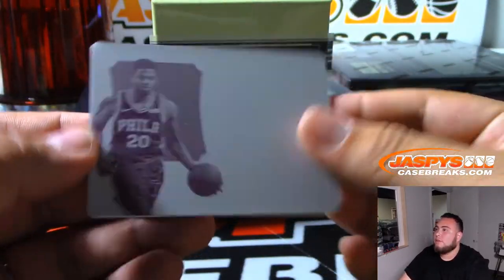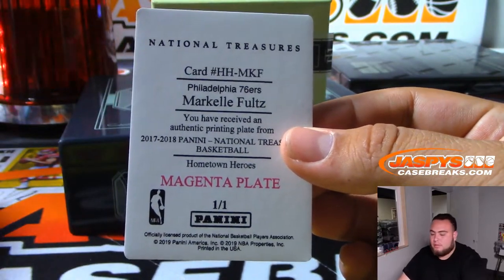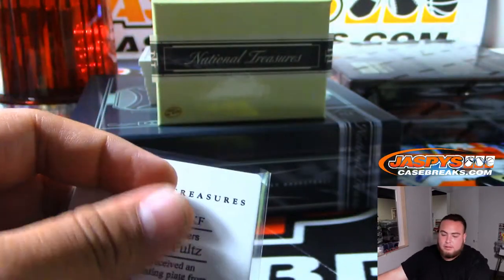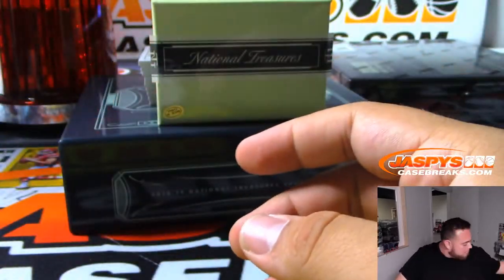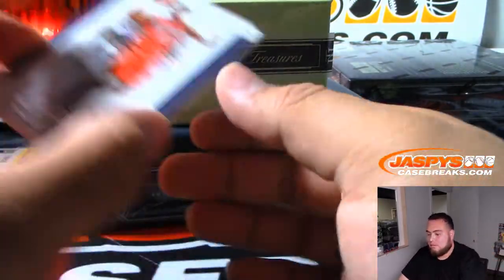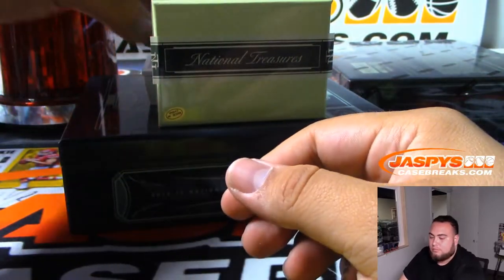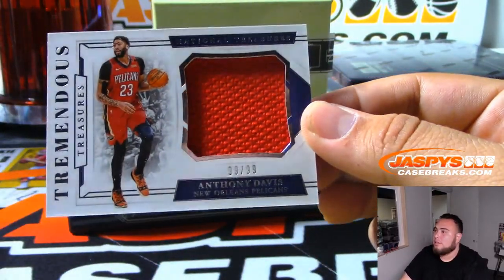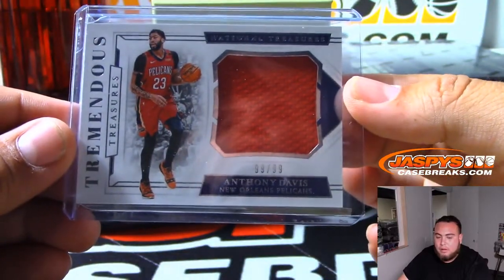We got Fultz for Philly. Hometown Heroes. 76ers. Jeff. Hey, what's up, Logan? What's going on, man? I got Aaron Holiday, 299. Pelicans. Tremendous Treasure to 99 actually, Anthony Davis for the Pelicans. Mitch with the Pelicans.